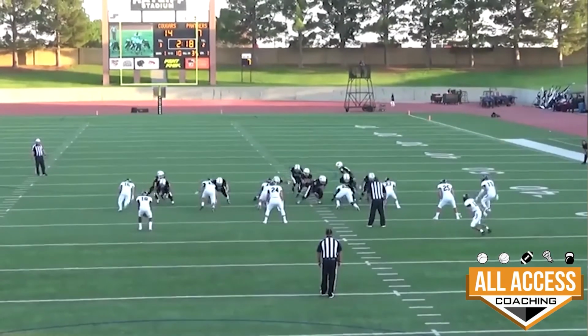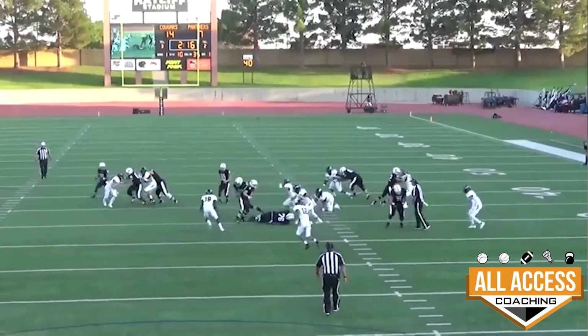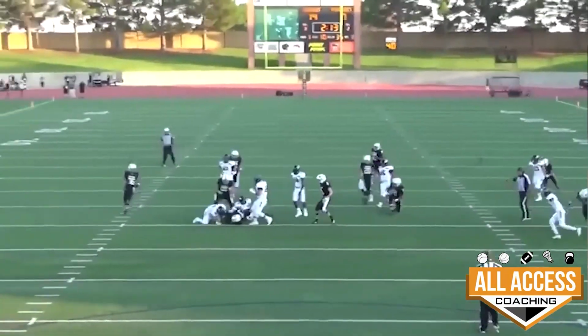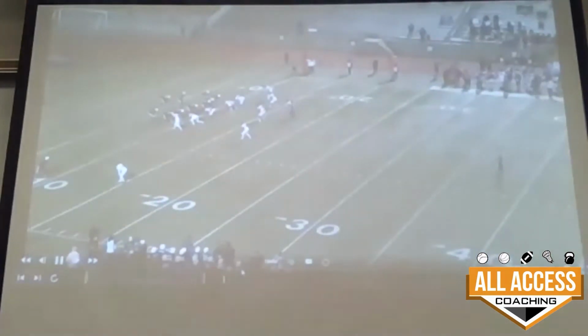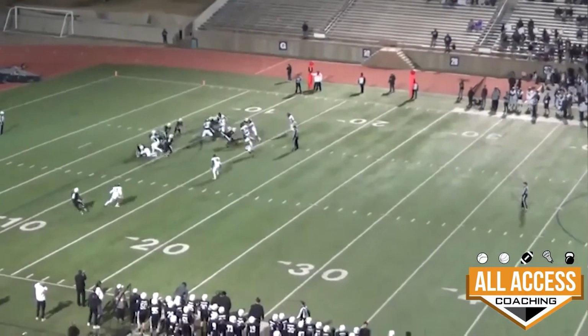And he gets there. He does a good job. Here it is again to the 3-man surface.